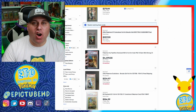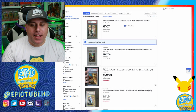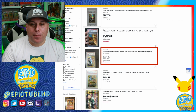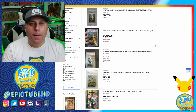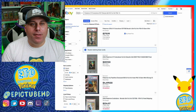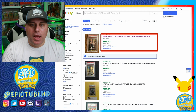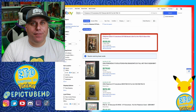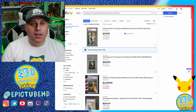Now we just saw one sell just recently for $65. Huge difference here in the price points. Here's another PSA 10. At least they're offering free shipping. $224 or best offer. Now let's make sure, let's check that date again one more time. That date on the one that sold, March 25th. Yep, just two and a half, 3 weeks ago. $65 it sold for.